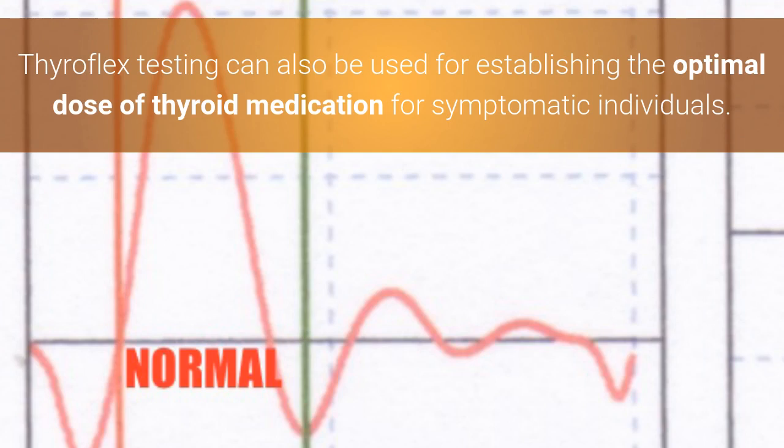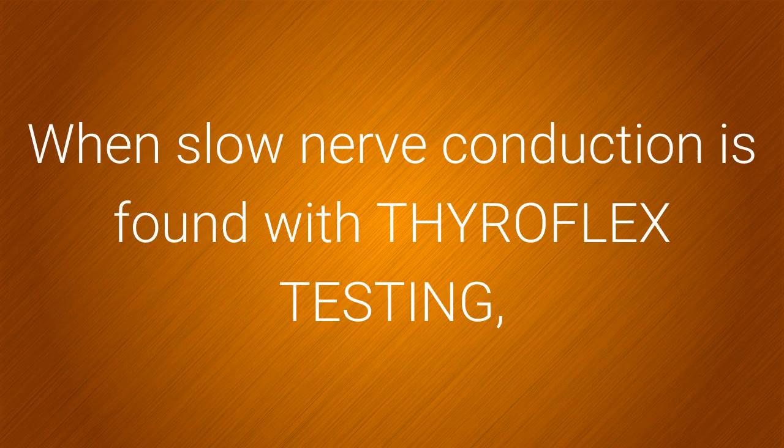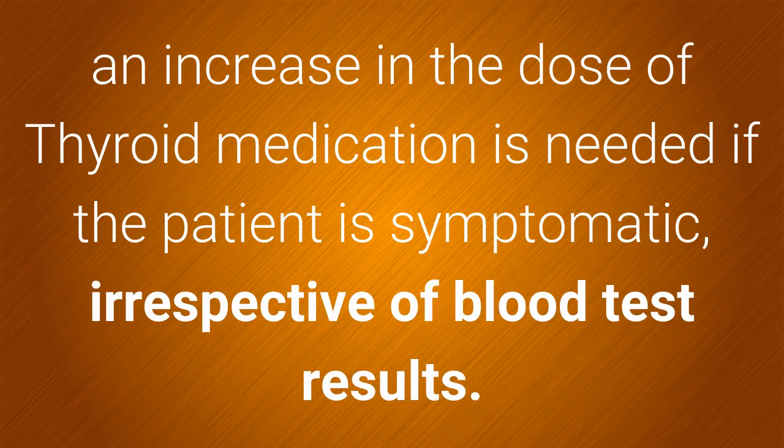Thyroflex testing can also be used for establishing the optimal dose of thyroid medication for symptomatic individuals. Using the Thyroflex, a physician can immediately see if the patient's dose of thyroid medication is adequate by the velocity of their nerve conduction. When slow nerve conduction is found with Thyroflex testing, an increase in the dose of thyroid medication is needed if the patient is symptomatic, irrespective of blood test results.